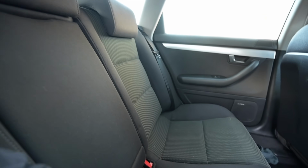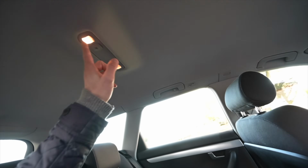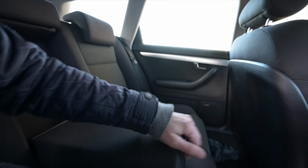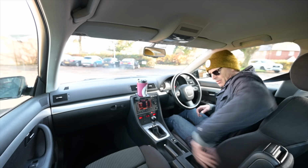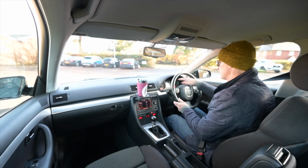The seats are very upright indeed, they're quite soft, same fabric as the front, and we do have individual reading lights for the back as well. And of course we have an armrest with storage. How good is that? So first off, I have moved the armrest that way because I cannot get the handbrake up and down with that in place. Apparently everything's okay.